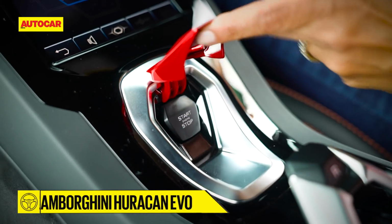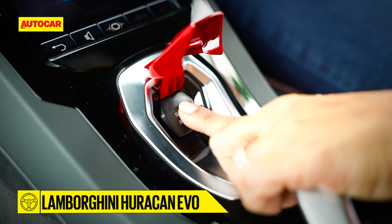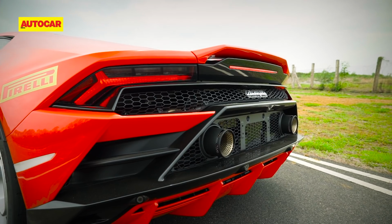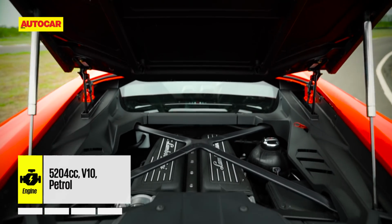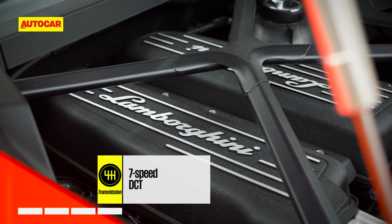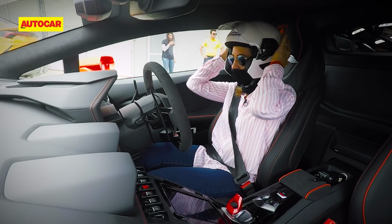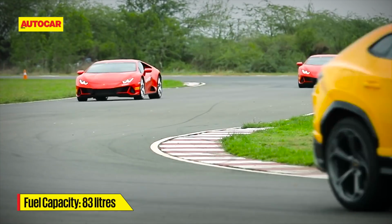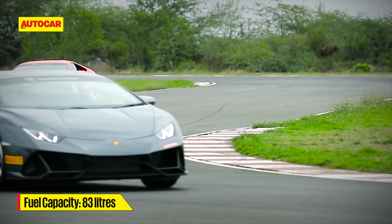I lift the bright red lever that safeguards the start button and press down. The wonderful throaty growl of the naturally aspirated V10 brings the Huracan Evo to life, sending a shiver up my spine. Any petrol head would understand exactly why. The agenda for the day is a convoy drive, and I'm hoping that I'm in a group where we get a good run.